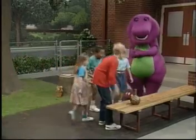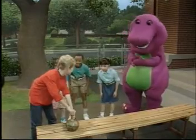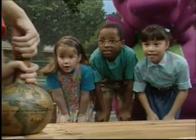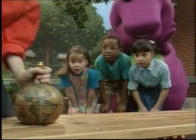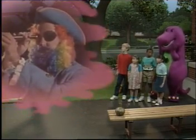I wonder if the map is still inside the bottle. Let's find out. Okay. Well, here goes. One for the money, two for the show, three to get ready, and four to go. It's Rainbow Beard, the pirate from the book.